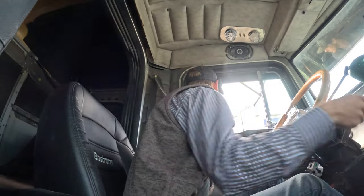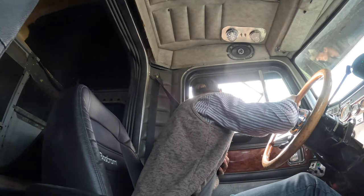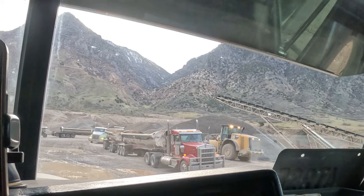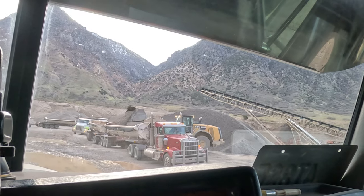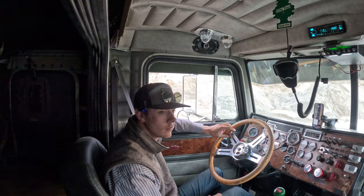Good, how are you? Good. What is your truck name? It's Merritt's Trucking. And I haven't been in this pit before. I get to sit here and watch trucks get loaded while we wait in line. Still don't know where the pile is that I'm going for, but hopefully we'll find it. Thank you, sir. We'll see you in a short.